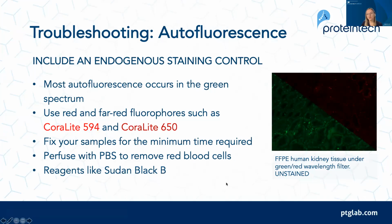One issue that can cause autofluorescence is age. So say you're looking at clinical samples that are really quite old, so old patient samples, or they've been in the paraformaldehyde or the formalin for a really long time, something that you have no control over. That can be a massive issue and cause high autofluorescence.